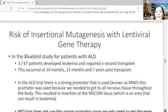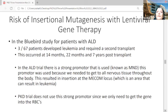Now, as many of you have probably heard in the news, there is a risk of insertional mutagenesis with the lentiviral gene therapy. And I want to specifically talk about these particular patients so you understand the difference between the leukemia that occurred in 3 patients who had a different disease compared to patients that have not had the same disease. Bluebird Bio has a study for patients with a disease called adrenoleukodystrophy. Adrenoleukodystrophy is an inherited disease with a gene that causes neurological dysfunction and death if not treated, and if the patients have lesions in their brain.